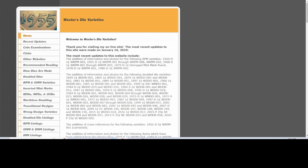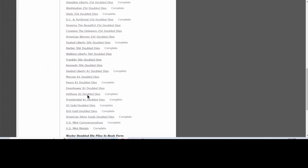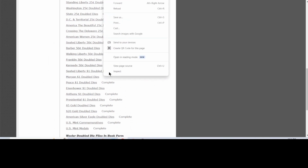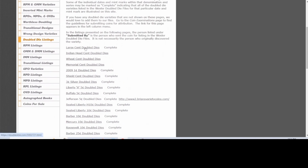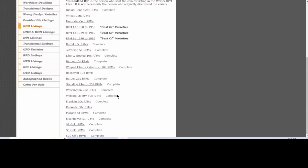Wexler is another site worth using for Ikes, particularly to look at the double die listings. If you go there and scroll down, you'll see the Eisenhower double die listings from Wexler, and the same thing with RPMs. You scroll down and get to the Eisenhower RPMs.